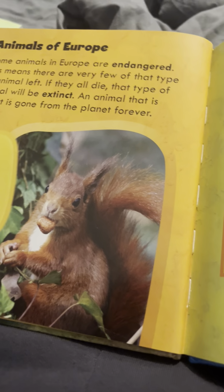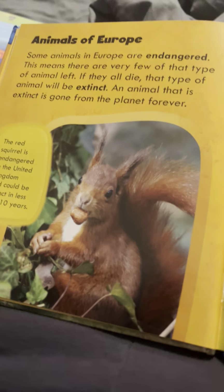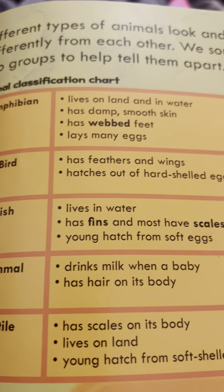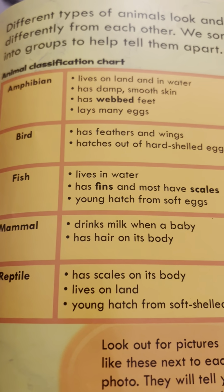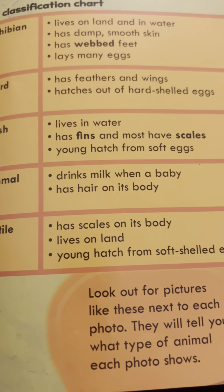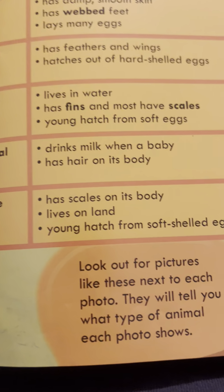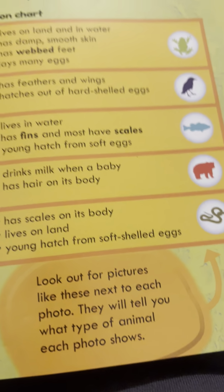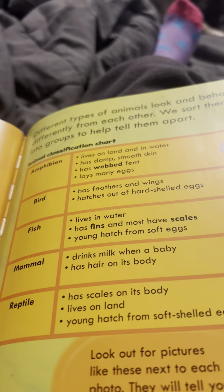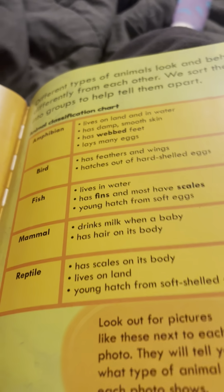Okay, I'm going to let you guess what it is, and you can pause the video for this one. One, two, three. Right, guys, please tell me what you think it is. Put it in the comments down below. It is a mammal.